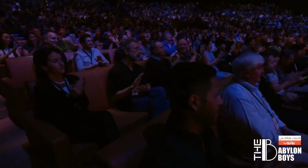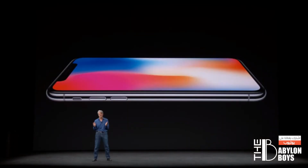Hey everybody. Wow, well, I'm absolutely thrilled to be able to give all of you your first live look at iPhone X. This is a phone we've been dreaming about for a long time, but the reality of it in your hand, it's really something epic. So let's take a look.